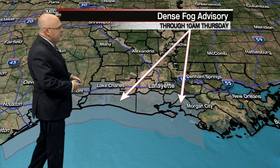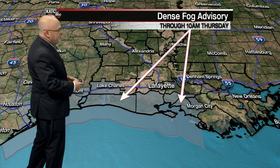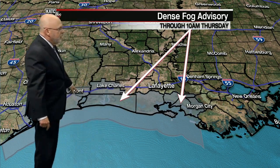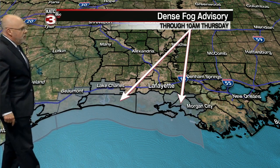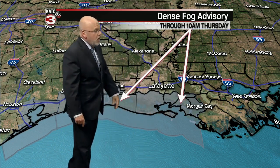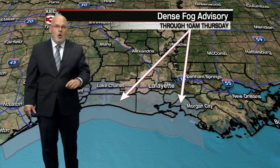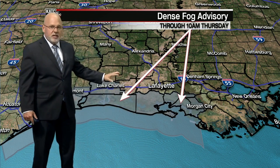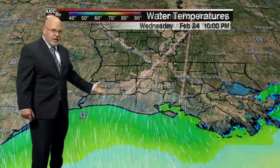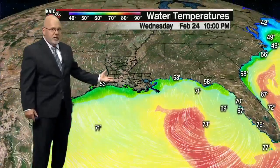It's hard to see it, so we have to go by some observations that we get and some cams that we see online. A dense fog advisory has been issued, including St. Mary, Iberia, Vermilion, and Cameron parishes, also lower St. Martin parish as well. That's through 10 o'clock tomorrow morning, and based on what I showed you earlier, we saw visibilities dropping across southwest Louisiana. That fog advisory may get extended farther to the north.